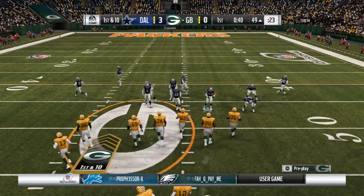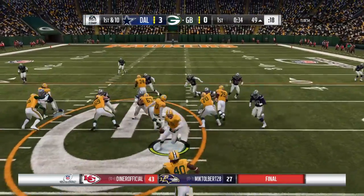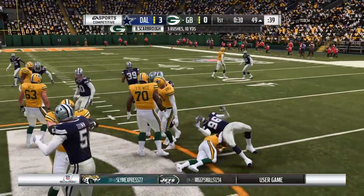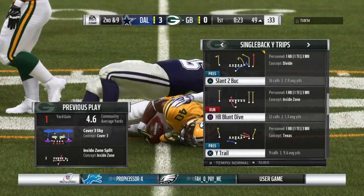So from Cowboy territory now, here's 1st and 10 at the 49-yard line. This is Scarborough. And good penetration here. He'll get this down only to about the 49-yard line. Credit him with a 1-yard gain there to make it 2nd and 9.